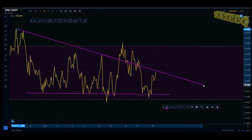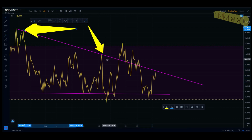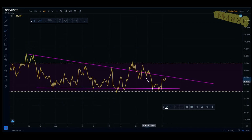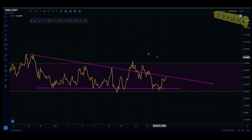You can see that we have 2 bounces over here, we have 1 bounce over here, and you have the second bounce over there, right? So right now we potentially can get a 3rd bounce over here and get rejected from that zone and come back down. So this potentially can be a nice selling point for Harmony One. But would I be selling to buy in lower right now? No, I wouldn't risk that, because potentially we can break through the resistance and get overextended. The price can surge. Then you can sell once you get overextended on the 4-hourly chart or on the daily chart, basically when you're above the index of 70 on the RSI.